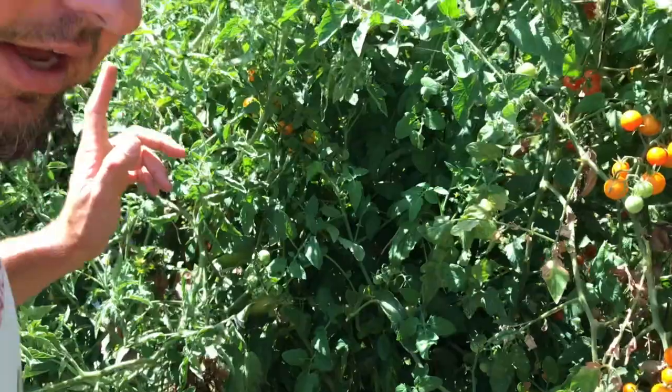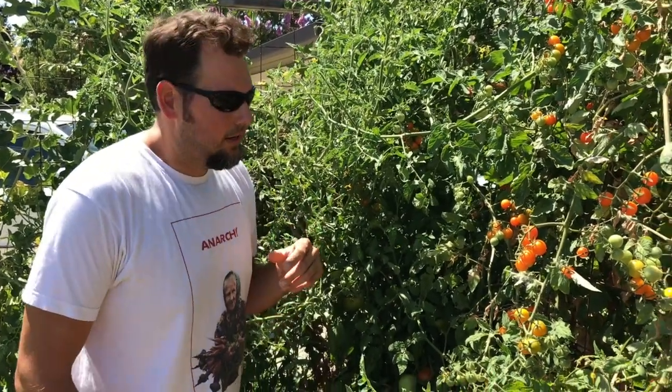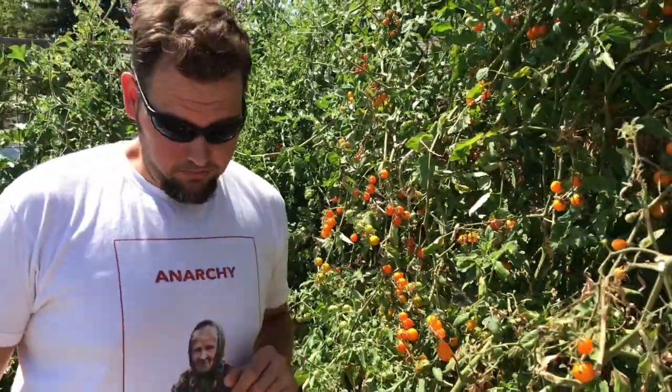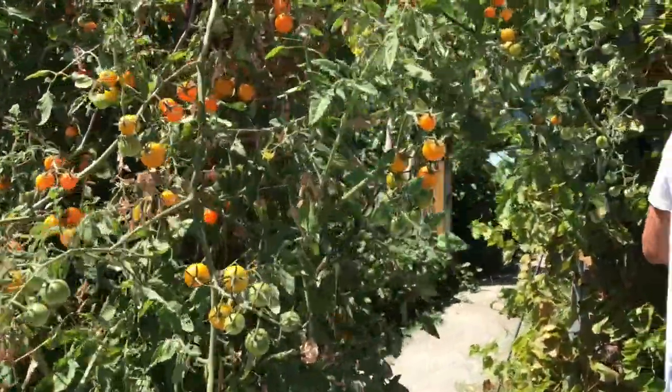I do have a pineapple heirloom tomato, and it's only given us a couple tomatoes, so it's not really producing enough for me. I'm probably not going to grow it next year, but they were really delicious when we did get one. Okay, so let's head over here.